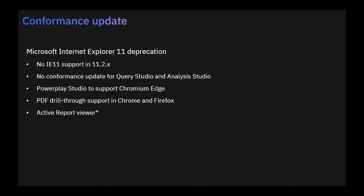So that's the plan. If you have a question about Event Studio, it supports IE and Firefox today. Event Studio is not deprecated. We're not deprecating it. We want to continue supporting it. We're currently looking at the feasibility of supporting Event Studio in Chrome. When I say Chrome, I mean Google Chrome and Chromium Edge. They're based on the same technology, but we still test them separately, and we call them out separately. So we're looking at supporting Event Studio in Chrome.